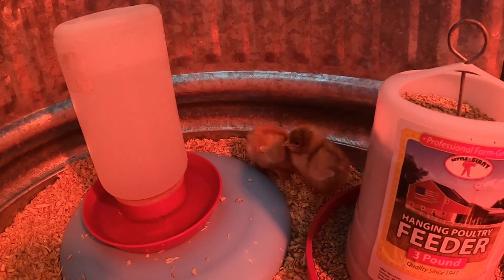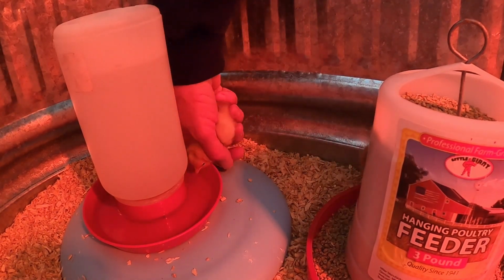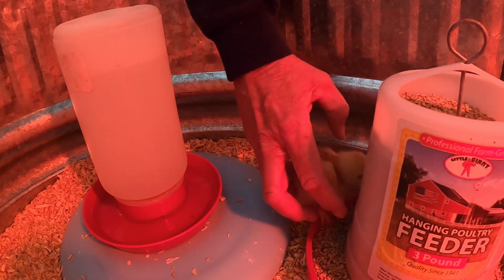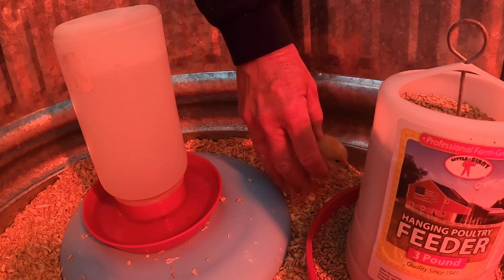These guys want to eat the wood shavings. Let's talk about the wood shavings. I suppose you could put hay down or straw down in here, but they don't recommend you do it. They recommend that you put wood shavings down, which is what I have in here.